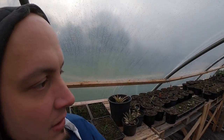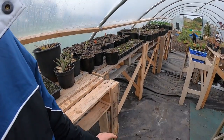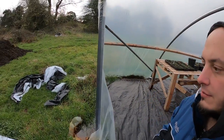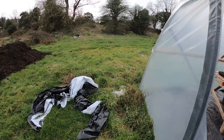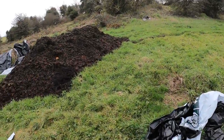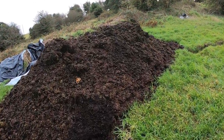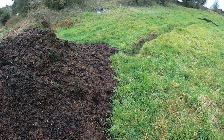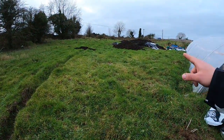And you can see the floor has been covered in plastic to kill off the grass, but we're going to cover it in wood chips once we get some delivered. And you can see we already have some compost back here. There's a full load of compost here. That's about 20 tons of it. Maybe less, maybe 17 tons or so. And there's 2 more loads of compost over there.